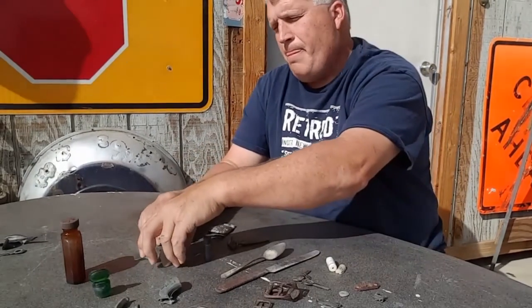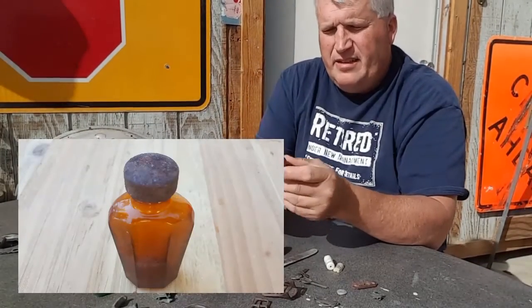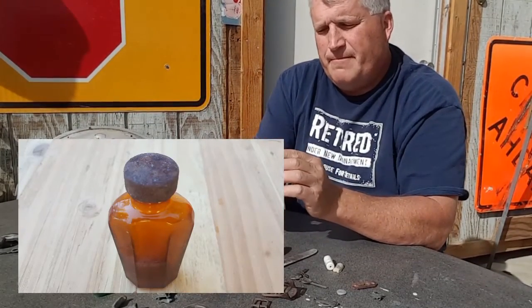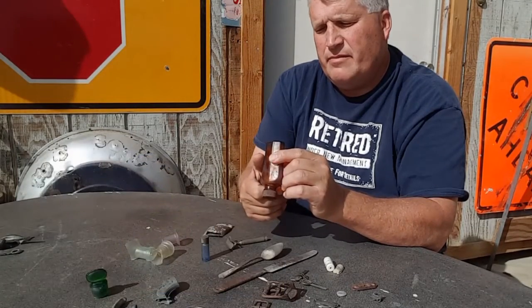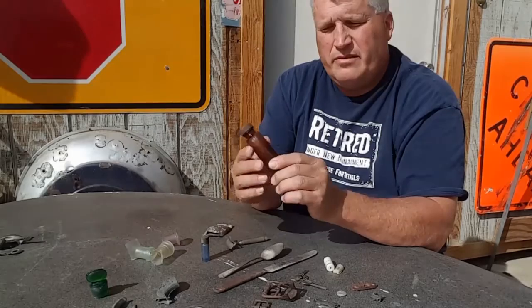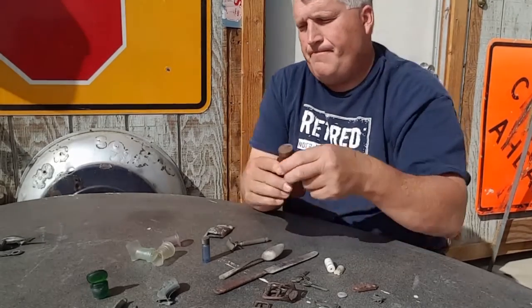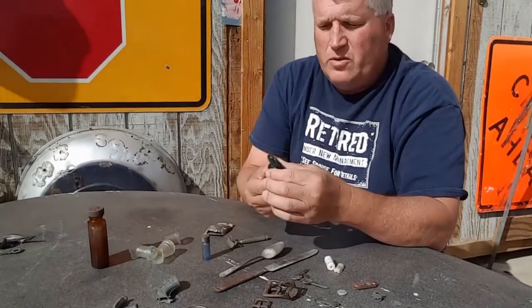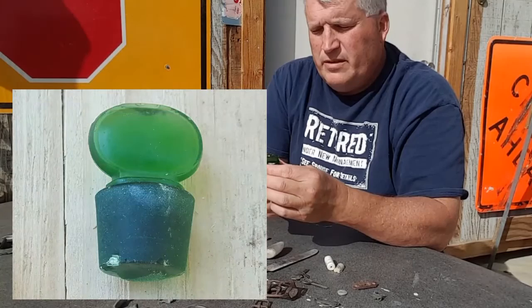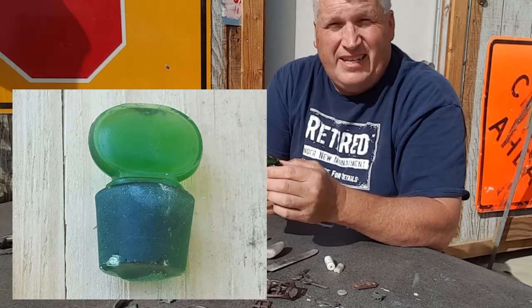So that's cool. And the bottle, I couldn't date this either. I couldn't find an example of it. It's basically the way it's designed. It's probably 20s and 30s, so around there, probably more towards the 30s. And the glass stopper is kind of cool. This is actually fairly old. It's pre-1930s is basically what I can say.